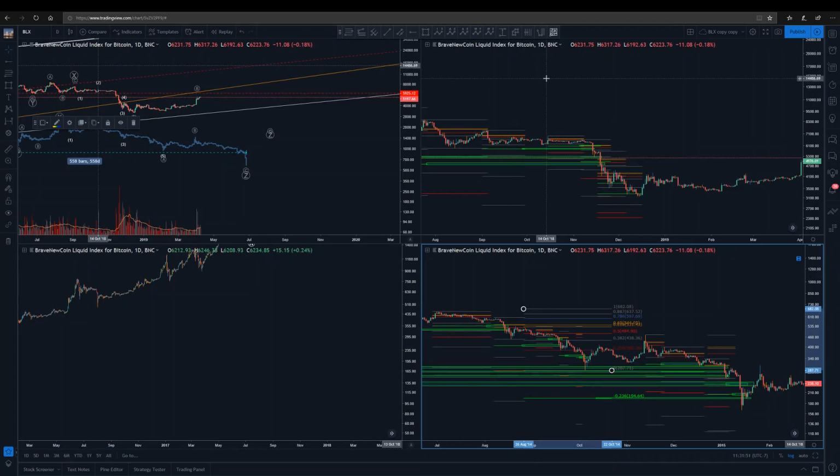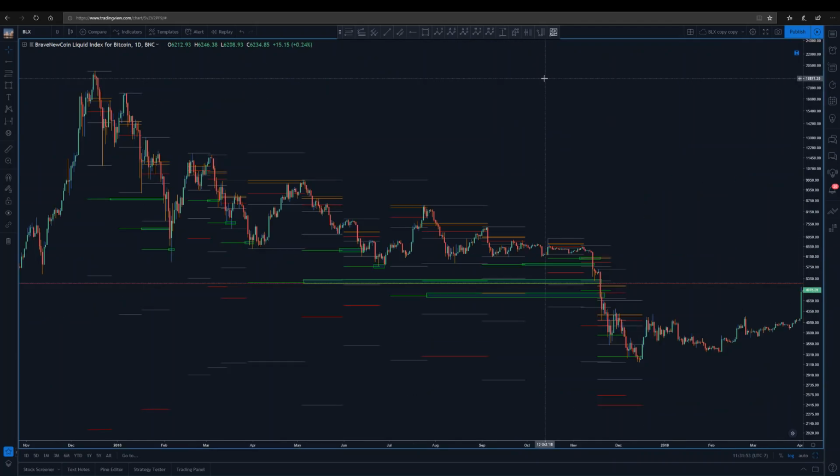Jump over to this one. This is this year's. I did pretty much the same thing. Swing high, swing low, algo reaction. Swing high, swing low, algo reaction. Swing high, swing low, algo reaction. Throughout this whole thing, these are all the algos that have been participating.